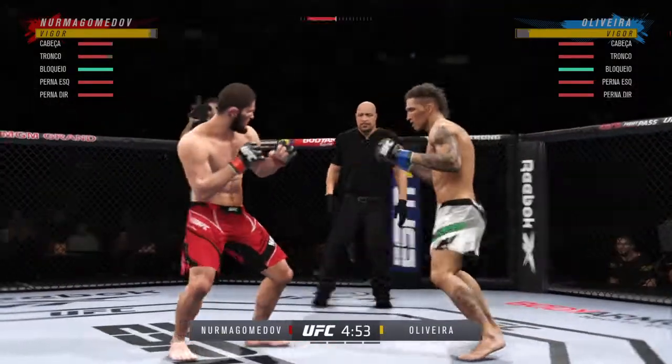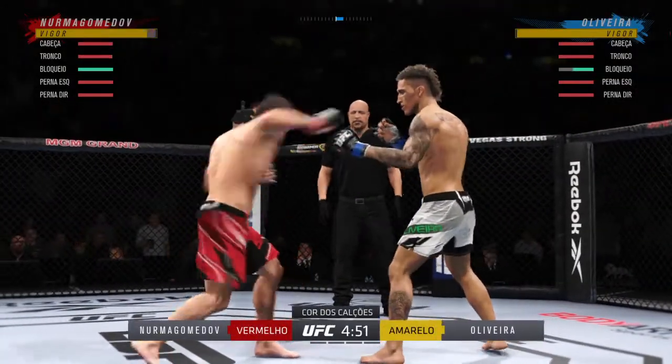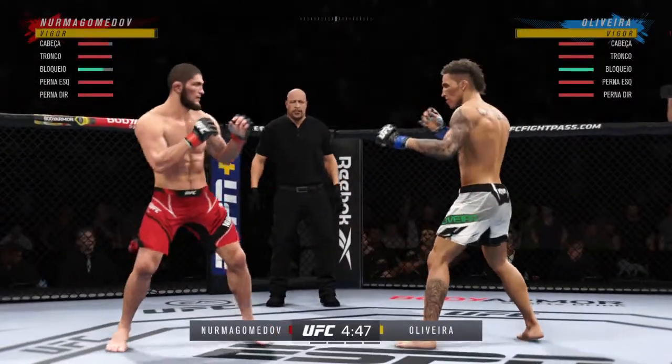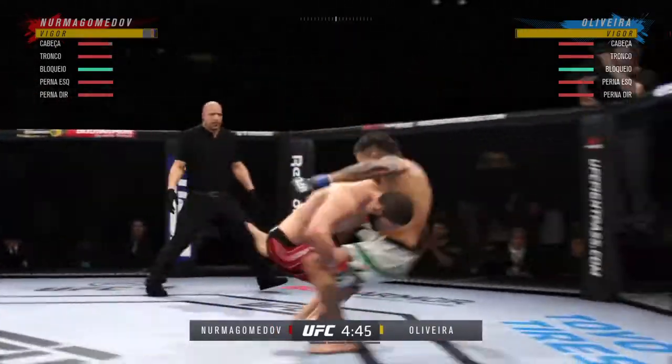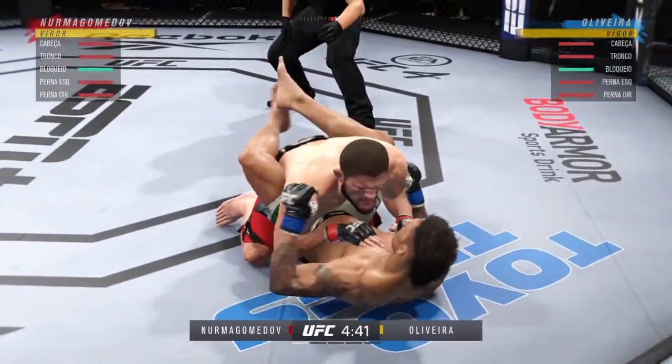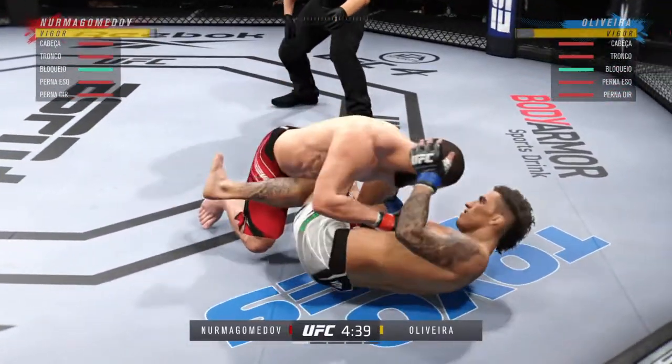Good use of it there with that punch, DC. All right, single collar tie now. All right, so there it is, the early takedown. He told everyone here during fight week within earshot that he was going to try to wrestle, try to get this fight to the ground.